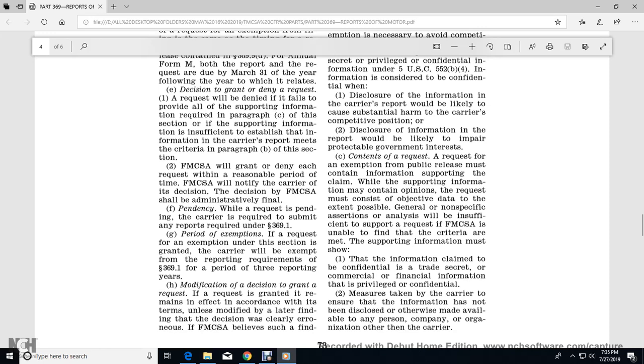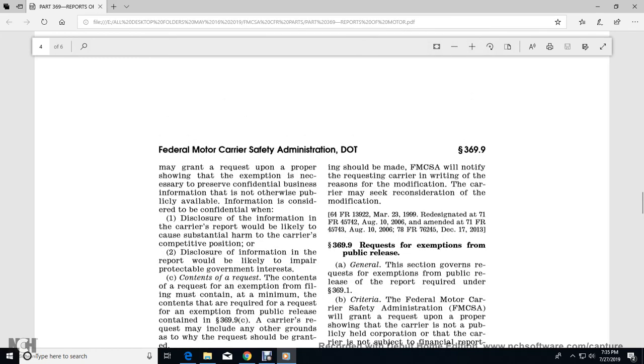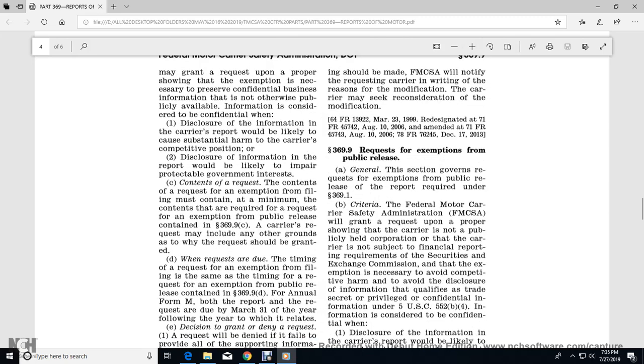Period of exemption. If the request for exemption under this section is granted, the carrier will be exempt from the reporting requirements of 369.1 for a period of 3 reporting years. H. Modification of a decision to grant the request. If the request is granted, it remains in effect in accordance with its terms unless modified due to a later finding that the decision was clearly erroneous. If the Federal Motor Carrier Safety Administration believes such a finding should be made, it will notify the requesting carrier in writing with the reasons for the modification. The carrier may request reconsideration of the modification.